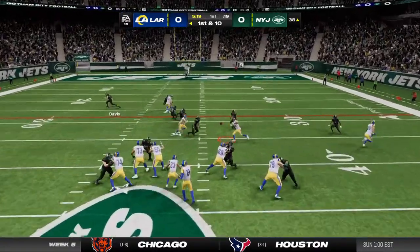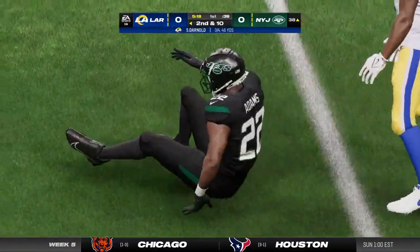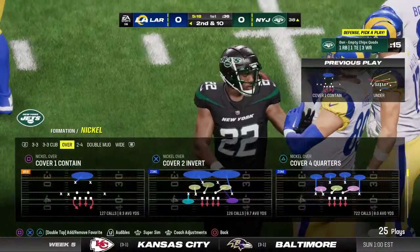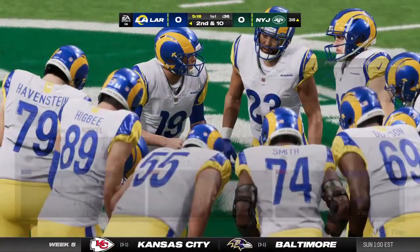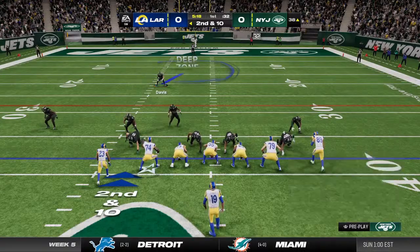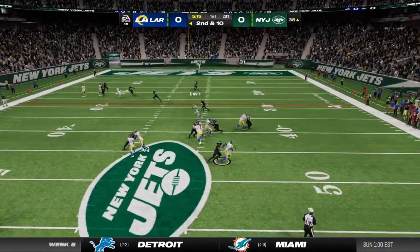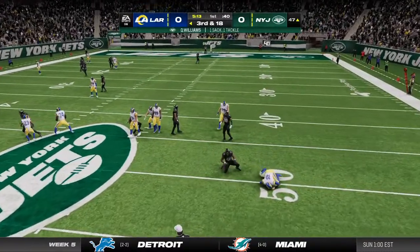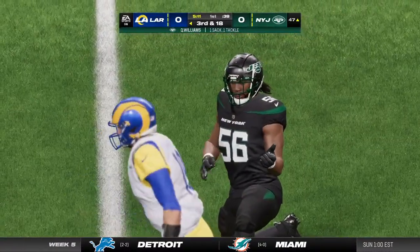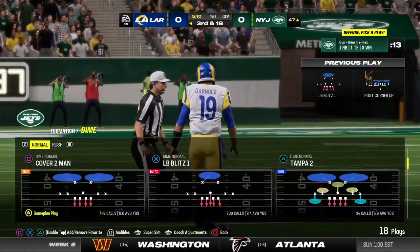Here's Darnold. And this will be incomplete. Physical play on the football there, and it's 2nd down. Brandon, we saw these defenders flying to the football in their win last week, and nothing has changed. They're still moving around quickly and forcing incompletions. Under pressure now, Darnold, and he goes down. Quincy Williams worked his way back for that sack.